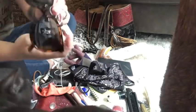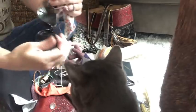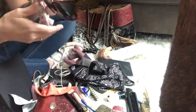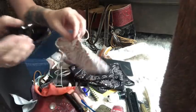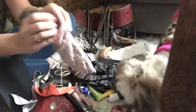My Michael Kors sunglasses. Wanna wear them? Come here, kitty. He's like, nah, I'm good. So my Michael Kors sunnies. And I just keep them in this because it takes up less space in my purse.